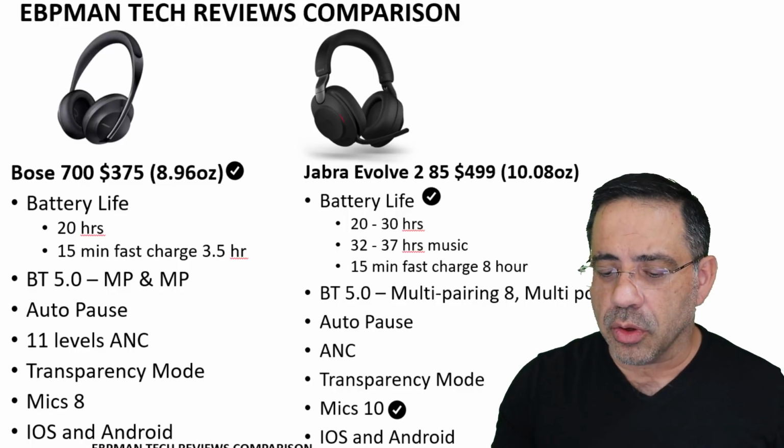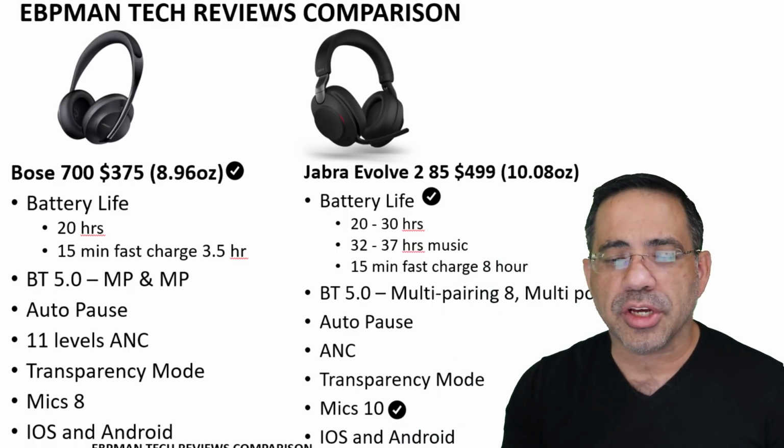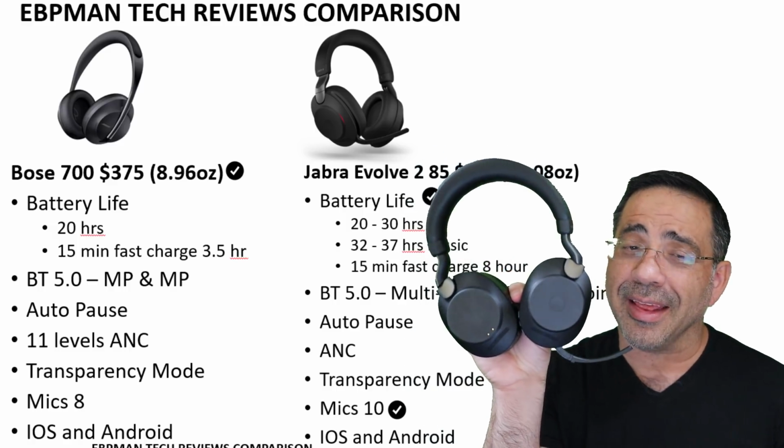Now, transparency mode is available on both headphones, as well as they have really good mic arrays. But as we take a look at the Bose here, they have only an 8 mic array versus the actual Jabra, they have 10. And not only do they have 10, but they also have this little boom mic that comes out on the side, which again gives them the upper hand.